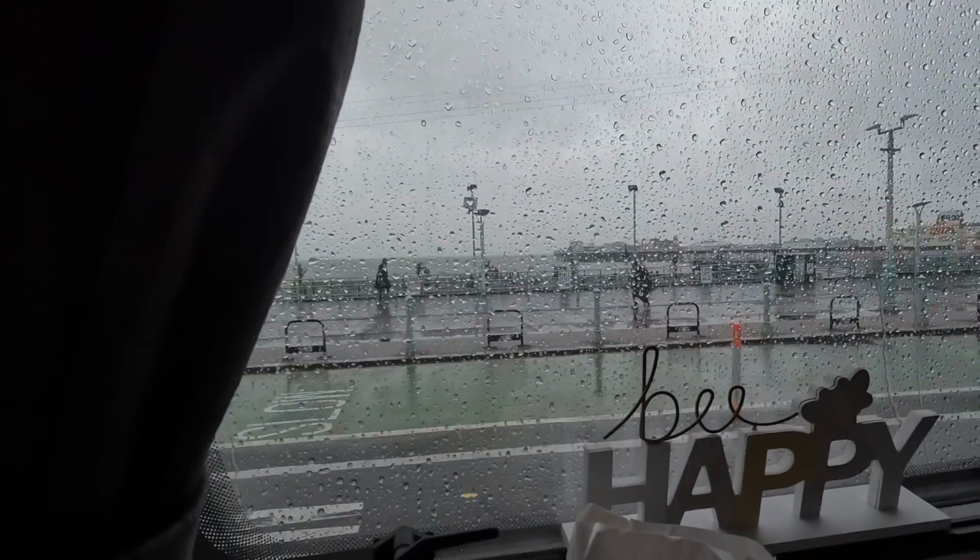I'm sat here with my dressing gown on because we got absolutely drenched. Here's the weather outside our van. It's turned absolutely dismal, to say the least.